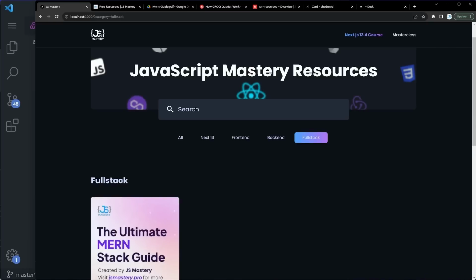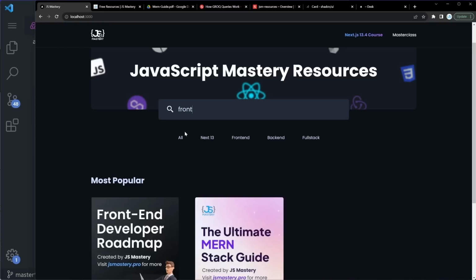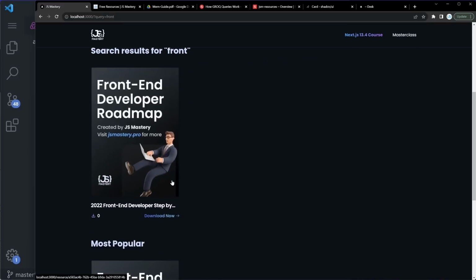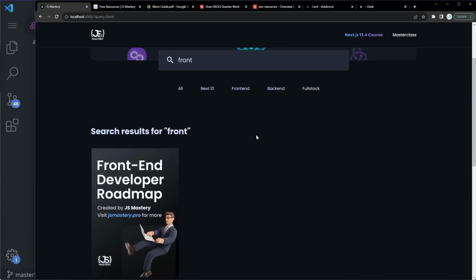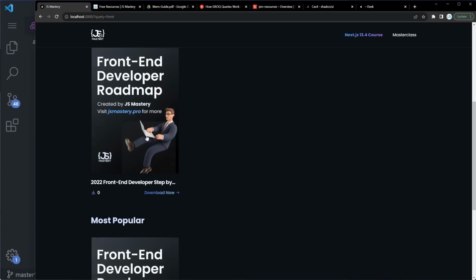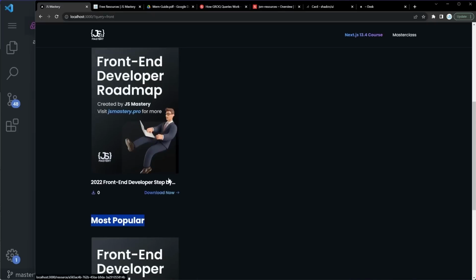And we can also search for something like React, and that's within frontend, right? So we can do all, and we can clear it, and we can say frontend, not React. There we go, we have frontend. And now we also see the most popular and all the other stuff right below. But that's not good, because we're also at the same time filtering the playlist. We want the playlist to remain the same.